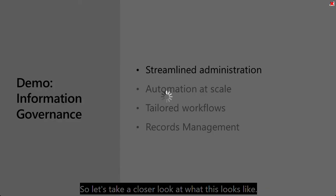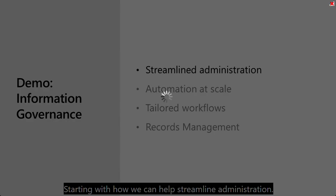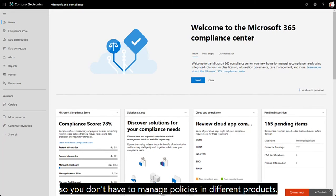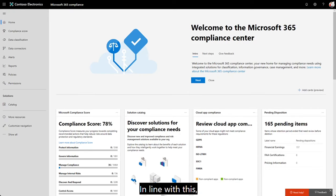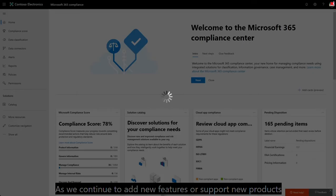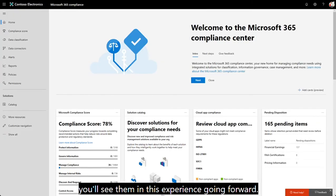So let's take a closer look at what this looks like, starting with how we can help streamline administration. Over the last few years, we've centralized our governance capabilities so you don't have to manage policies in different products. In line with this, you'll find the information governance features in the Microsoft 365 Compliance Center. As we continue to add new features that support new products that we provide retention for, you'll see them in this experience going forward. Our goal has been to provide you with capabilities that let you discover and govern your data across your complete digital estate.